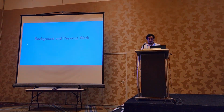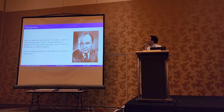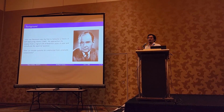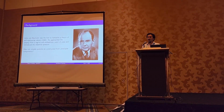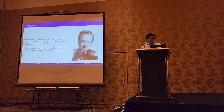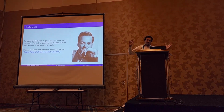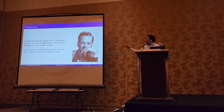So now some background on previous work. The first scientist to formalize a theory for self-repair robotics was von Neumann, and he approached the subject from a probabilistic point of view. He introduced a very important question: how can a reliable system be constructed from reliable components? So, one important challenge for replication and for repair of robotics is the lack or the simulation of precision after the replication.